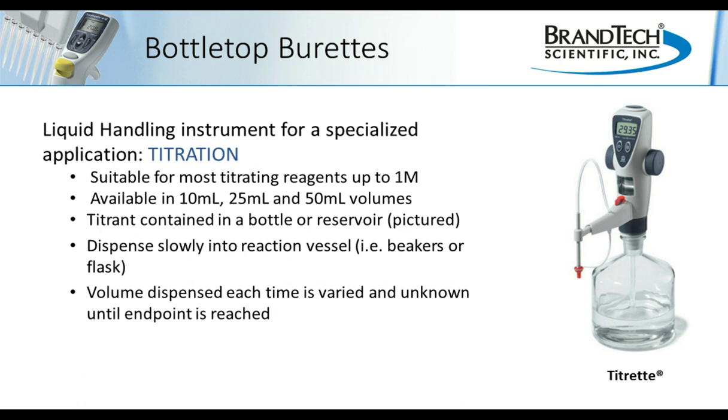Bottle-top burettes are a specialized instrument used for titration. They are not automatic bottle-top dispensers, which a lot of people confuse them for. BrandTech's bottle-top burette can be used with most titrating reagents up to a 1 molar concentration, and is available in 3 volume sizes, 10, 25, or 50 mL.